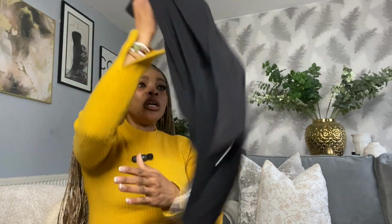I bought it in a size large. It used to retail for £89.99, but I paid £19.99. So thinking about how you're going to dress this up, you can dress this up, you can dress this down. But personally for me, I will always want to showcase this dress by dressing it up.